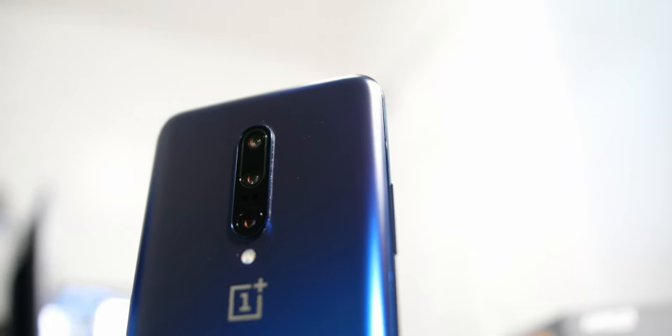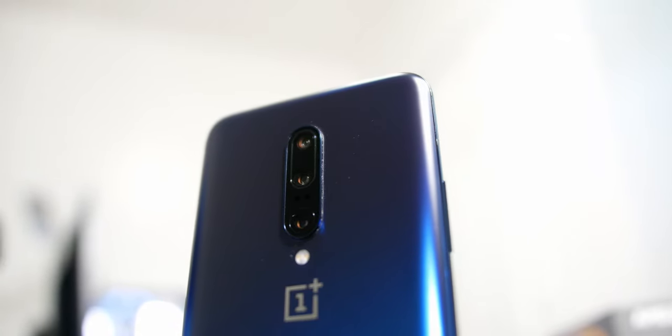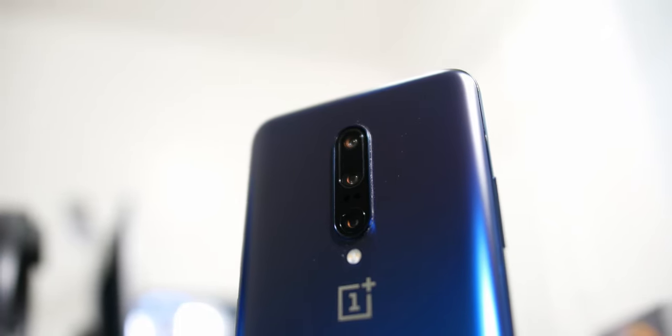But I have found it is a little bit shakier than the iPhone XS, since the iPhones have had optical image stabilization for at least a couple years now, whereas with the OnePlus 7 Pro, I think this is the first version that OnePlus made with optical image stabilization.